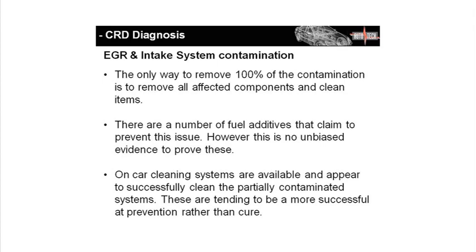Some fuel additives claim to prevent this buildup. However, the most successful systems appear to be on-car cleaners. If you use an on-car system, you might want to think about where the carbon remnants go after they've been removed. What sort of damage could be caused by loose carbon chunks in the engine?